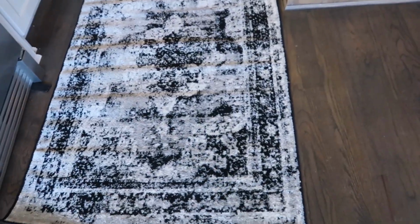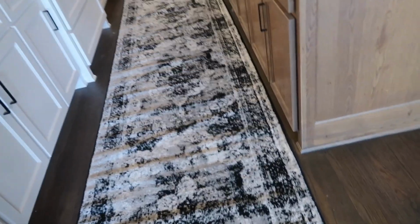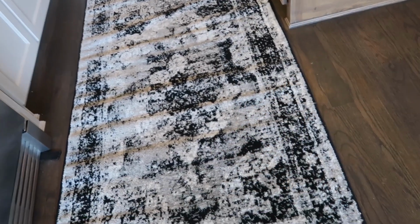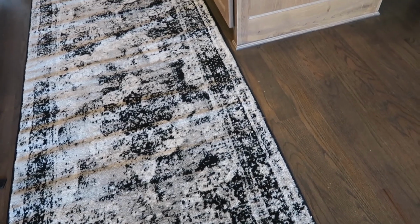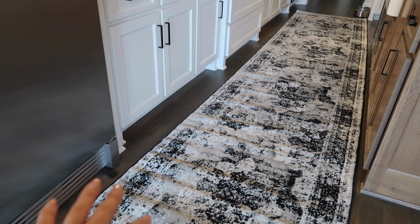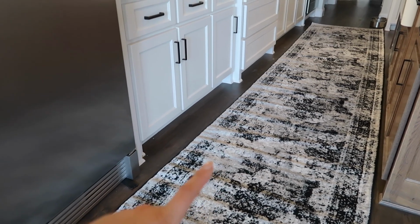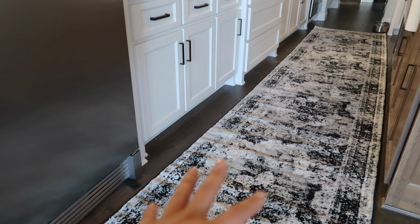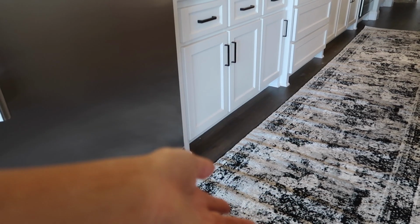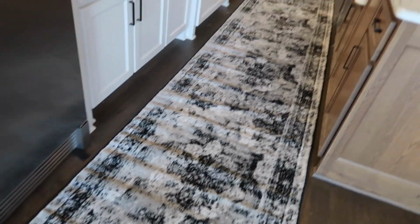Also, there were a couple comments, but everyone was like, why is your runner so lumpy? Well, let me tell you something about this runner. It was only like $75 for this huge runner. It's very inexpensive, but it never quite smoothed out. I just don't think it's very well made. You kind of get what you pay for. So we're leaving it here for now because we don't want nothing there while we're walking back and forth. I'm gonna try and look for a new one. I think I need to spend a little more money to get a nicer quality one because this one just didn't do the job. But I do really like the pattern. I think it might have just been this one rug because there were good reviews online, but sometimes there's a defect, and I think this was one of them.